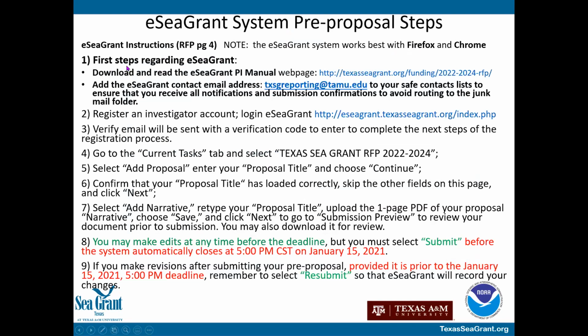And first steps regarding EC grant, download that PI manual from the EC grant software developer. It gives you that overview of logging into the system. Again, this is the website to our webpage that has the link and download for the manual. Again, add the EC grant contact email address to your saved contact lists to ensure that you receive all notifications and submission confirmations, to avoid routing to the junk mail folder.